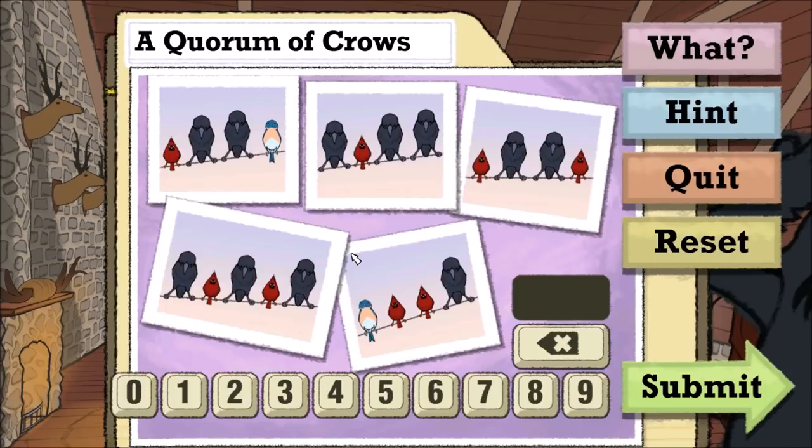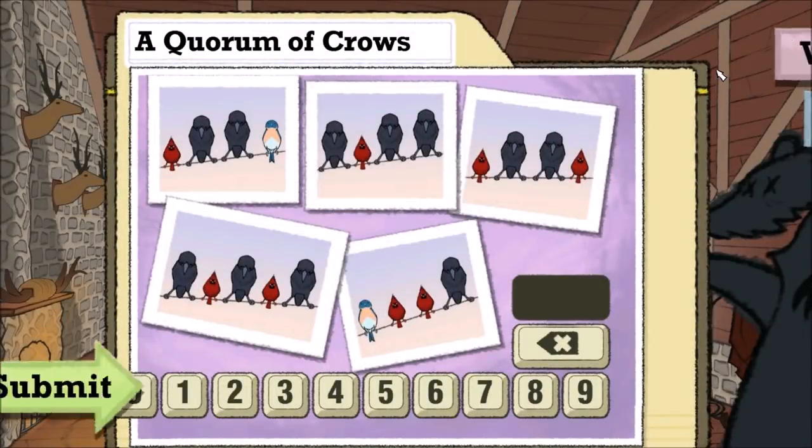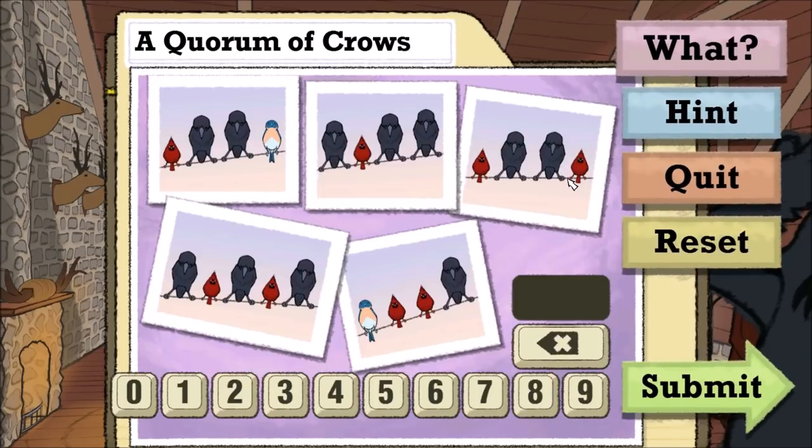Okay, so some of these pictures might overlap. What is the minimum number of birds pictured? I just want to make sure. Minimum number of crows pictured. Minimum. Okay. Gosh, I have no idea. Okay. So let's say 1, 2, 3, 4, 5, 6, 7, 8, 9, 10.